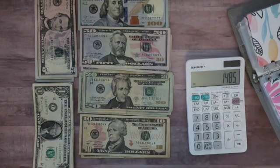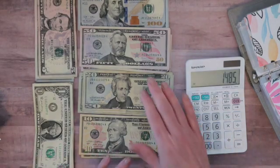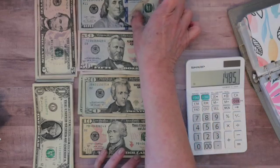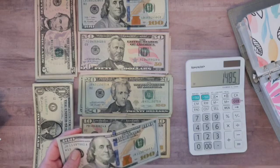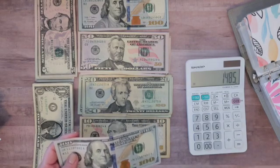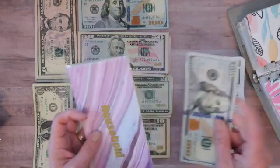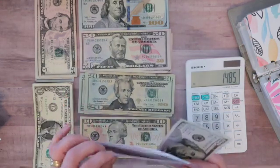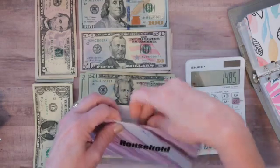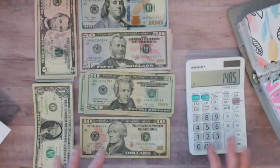Household. So I think we pretty much established that my daughter's not cleaning anymore. I did budget $100 for the first half and $100 for the second half. So I'm going to take that $100 bill. I'm not going to put it in here because I don't really need anything for the house. I kind of just want to save it for something a little bit bigger, or if she does decide to clean, I want to make sure I have the cash for that. And then the second half, I'll put another $100 in. So right now I'll just put 100 there and put that in my binder.